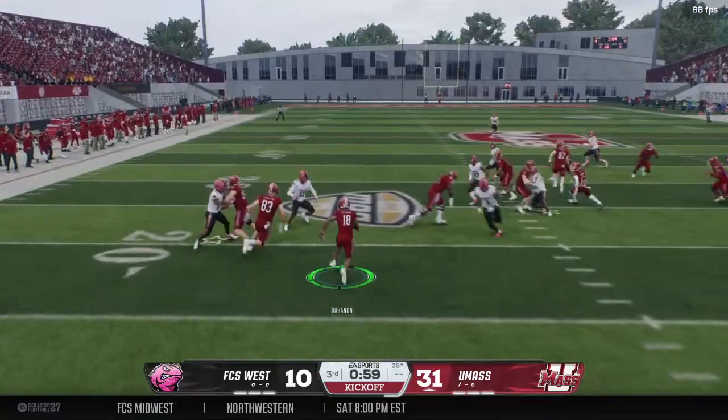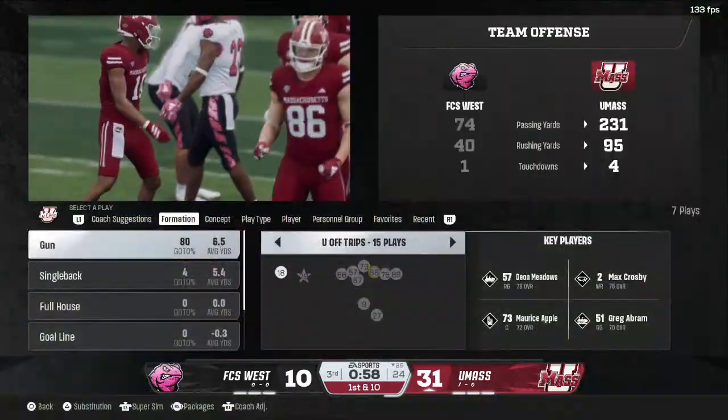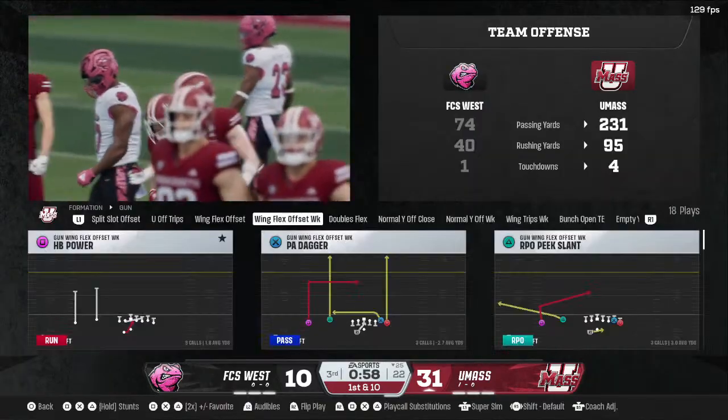On the move from inside his 5. He's tackled, brought down right at the 25-yard line on the return.